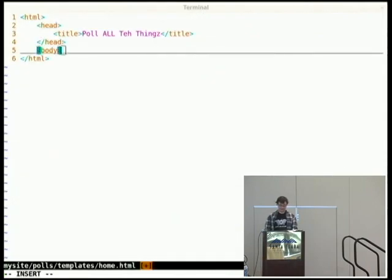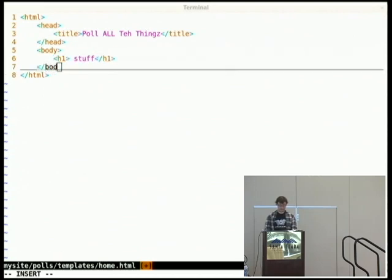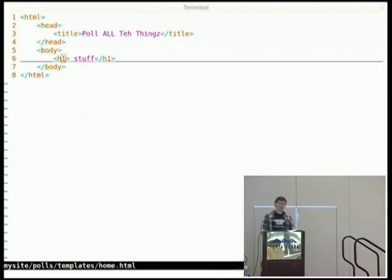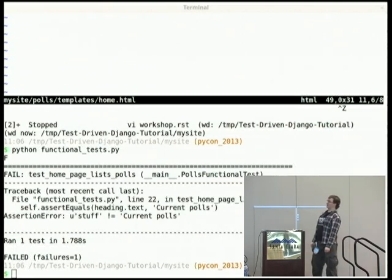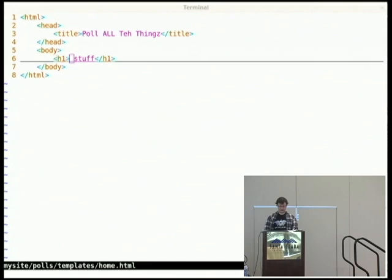So let's put some body, H1, stuff, and body. Again, look at that. I've deliberately done that wrong. I've put H1 stuff instead of H1 current polls. But that will let me test my test. So let's see if it works. Fantastic. So Selenium has actually found my new heading that I've put on the page there. And it's saying, well, I want it to say current polls, not stuff. And so I can finish that off in here.